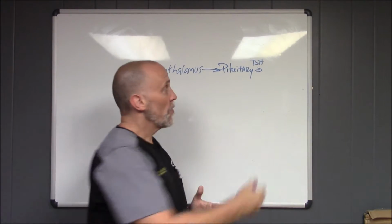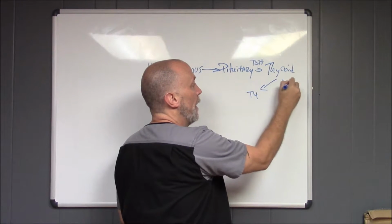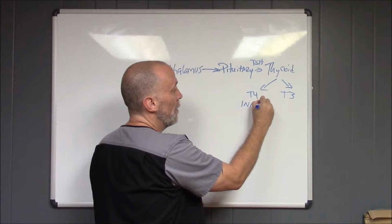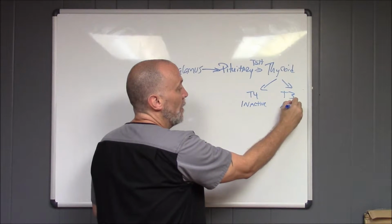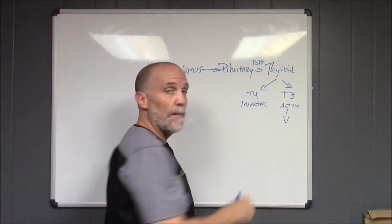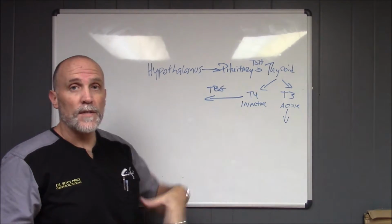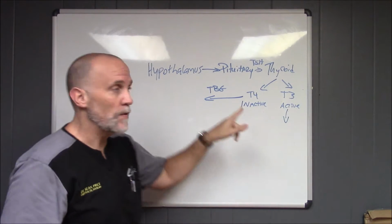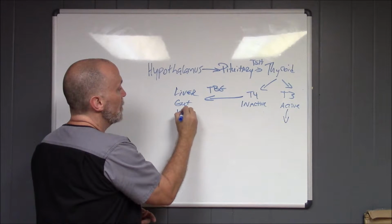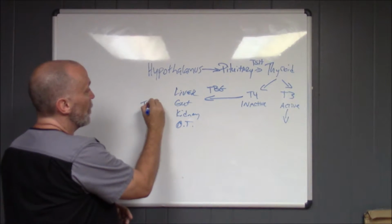What that does is that signals your thyroid gland to release T4 and T3. These are the main thyroid hormones. T4 is inactive and T3 is active. What that means is T3 is basically in the form that the body can use. So it goes on and is used up by the body. Because T4 is inactive, the T4 needs to be processed so that it can turn into T3 so the body can use it. So T4 goes to the liver, to the gut, to the kidneys, and to all the other tissues in the body for that conversion of T4 to T3.